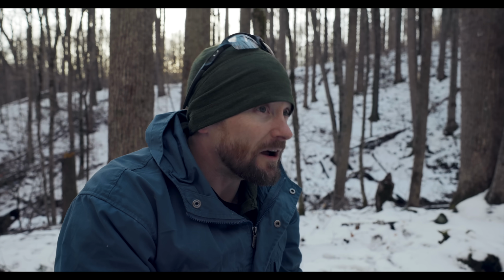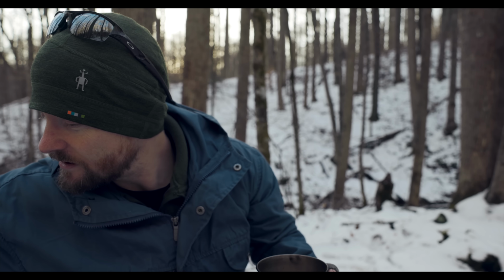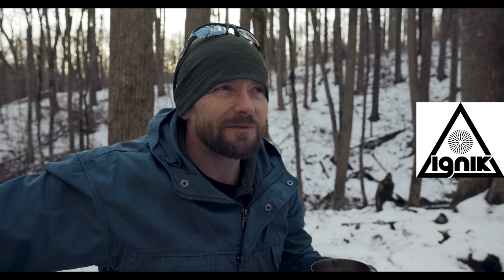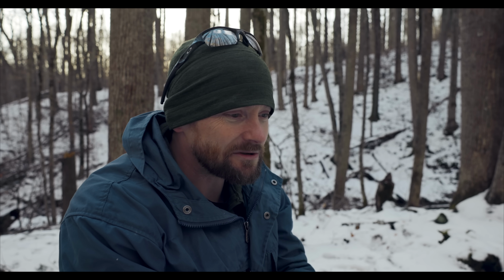While there's many reasons why I'm out for this trip, there's one big reason. I am testing out a new piece of gear tonight, and that is a heated sleeping bag liner from a company called, dang it, what is it called? Ignik or something maybe? I don't know, don't hold me to that. But I got this in the other day, and it's one of those products where I'm just not sure about. I haven't used it yet, really. I'm willing to give it a shot, but I see potential problems.